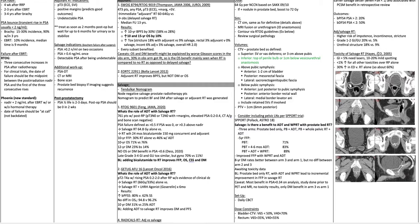Toxicity of salvage radiation from Hayes, JCO 2005. GI, 5% need lasers, 10 to 20% have mild spotting in the rectum. Less than 1% increased risk for all the other toxicities over radical prostatectomy alone. 30% increase in erectile dysfunction versus radiation alone, so about 60%.